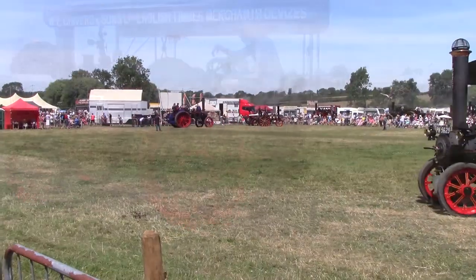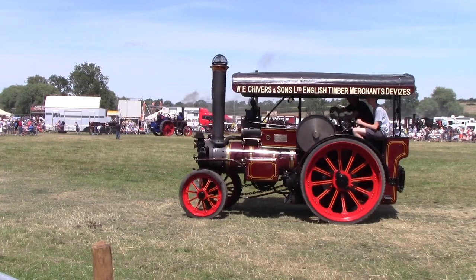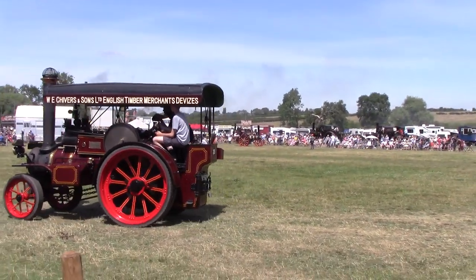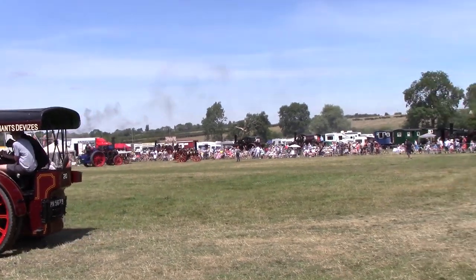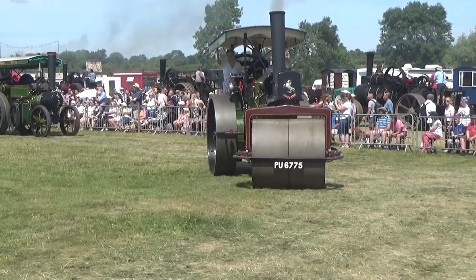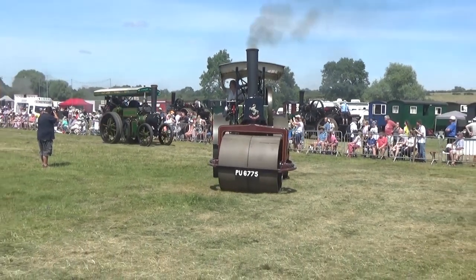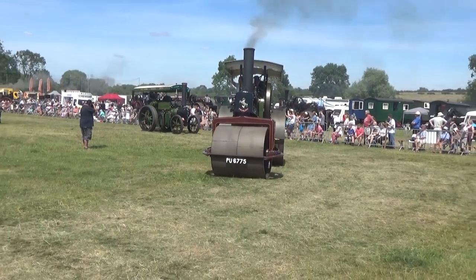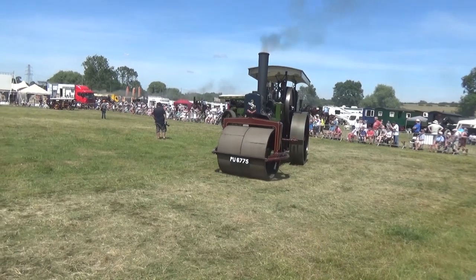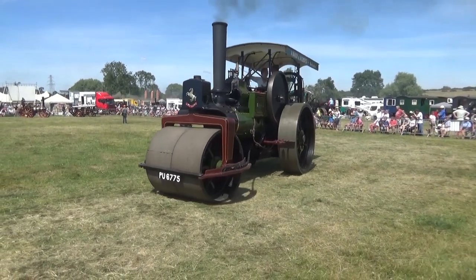Little Foster. Blue engines built by Fosters of Lincoln. These were used on agricultural work, threshing, wood sawing, all that kind of work, going from farm to farm. This one was purchased from a sale as a kit of parts and has meticulously been put back together. It's believed to be one of the first Foster Wellington type tractors to be built, a 1904 example.